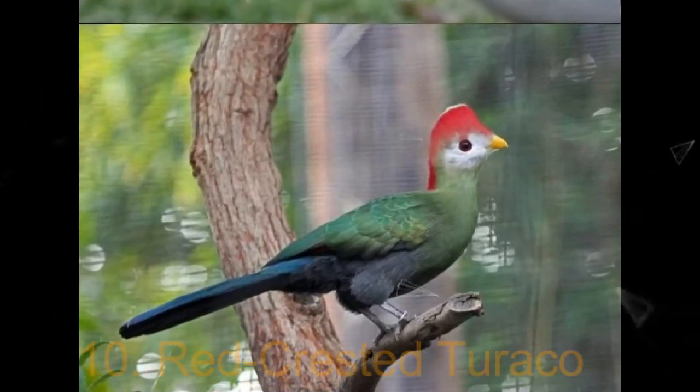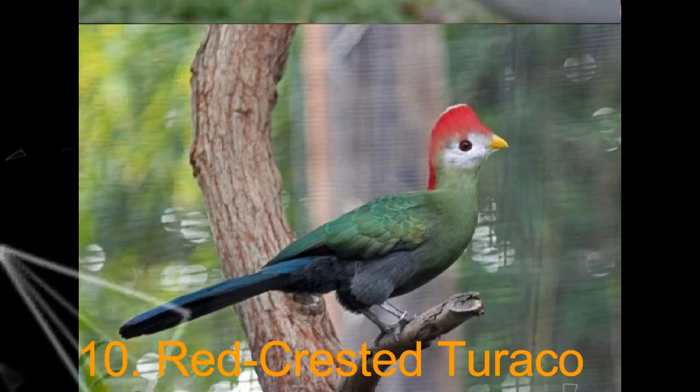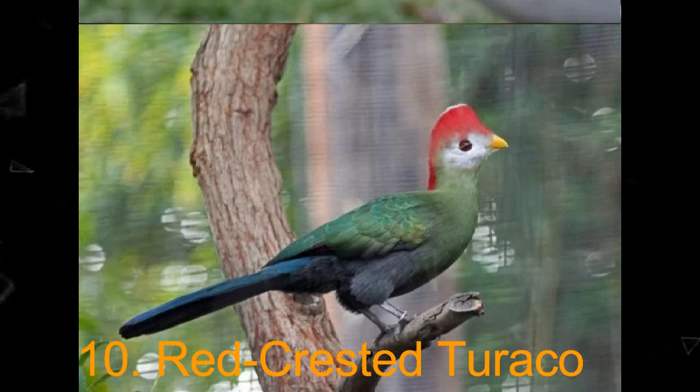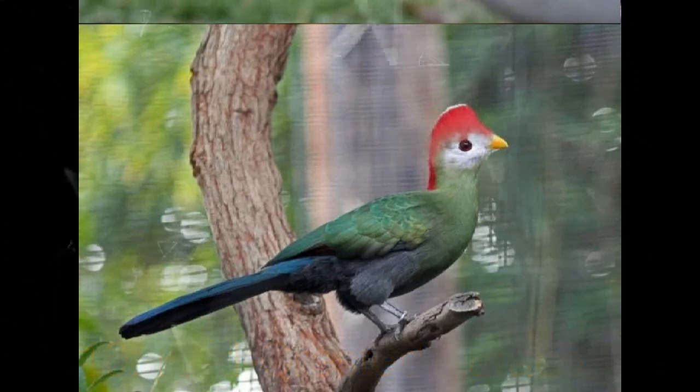Number 10. Red-crested turaco. Habitat. This mohawked bird is native to western Angola, where it prefers to reside in forested grasslands. Size. Adult red-crested turacos usually reach 17 to 20 inches in length. Diet. This species is known for its frugivorous diet. Frugivores are animals that subsist almost exclusively on fruits, roots, shoots, and seeds. Fun fact: these tree-dwelling turacos flock in groups of up to 30. When together, their unique calls are often mistaken for those of various monkeys.